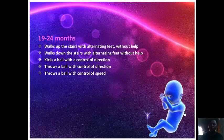In 19 to 24 months, walks up the stairs with alternating feet without help, walks down the stairs with alternating feet without help, kicks a ball with control of direction, throws a ball with control of direction, and same thing with the control of speed.